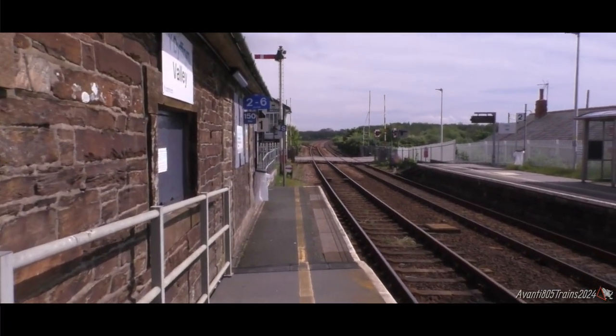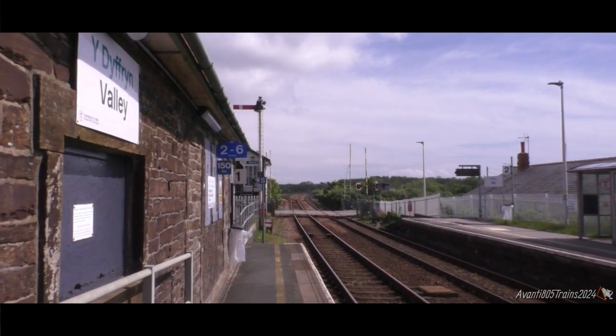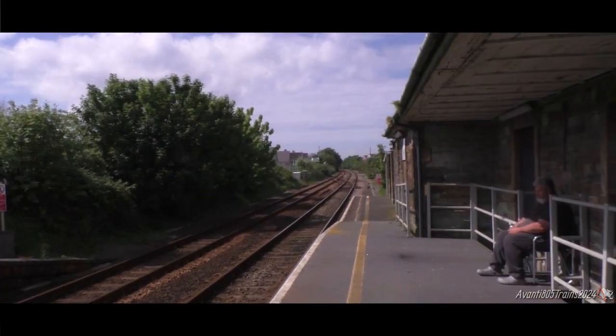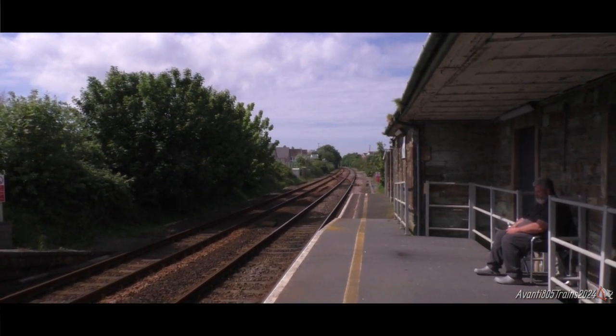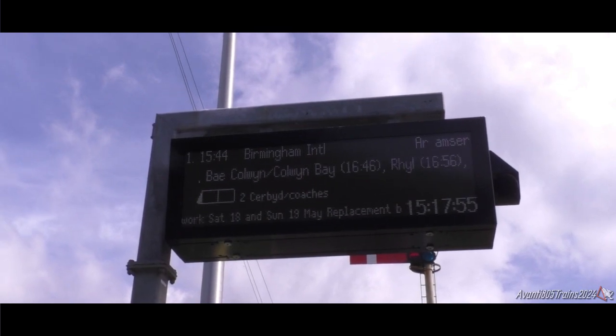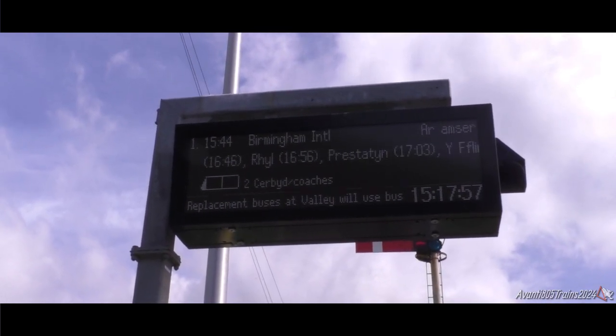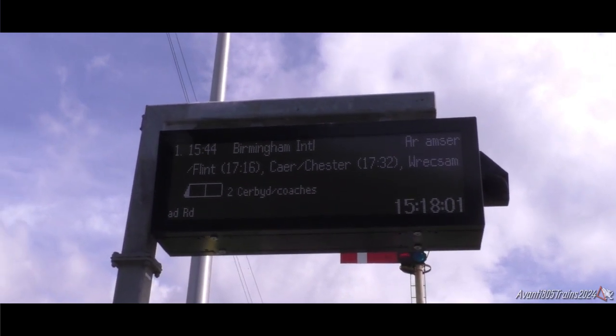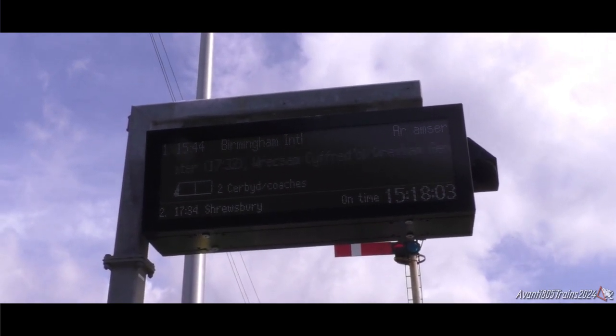Now, the next train to arrive will be the return journey of 158820 at 0344, and that will be going from Holyhead to Manchester Airport. I cannot see this blooming board on the screen. I cannot even make out if it's actually on or not.